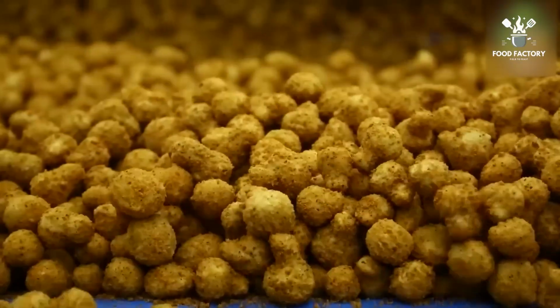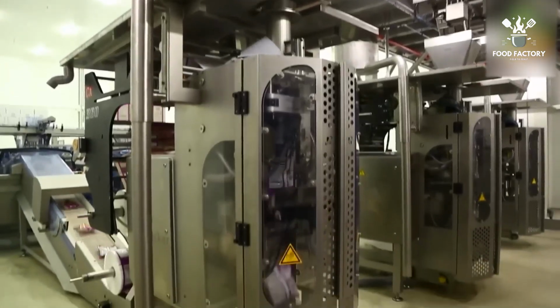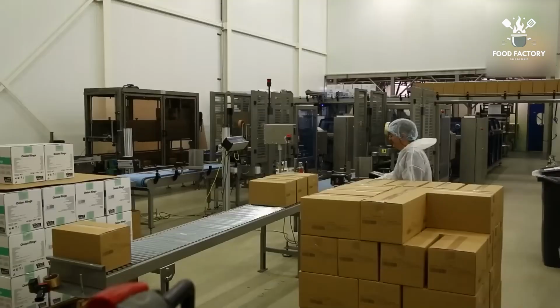After their frying adventure, the crispy mushrooms are rapidly cooled for final packaging. This quick process locks in the delicious flavors and prevents the oil from seeping into the crispy coating.